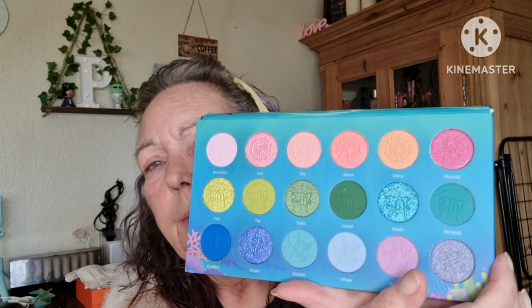I got this one before it sold out, or retired, as they say. This is the Nomad Palette Parrot. I can't read that. It's from Polynesia. Paradise Islands. And I've been wanting it for a while, so why not buy it when it's on sale, just before it retires. These are the beautiful colors, and we're going to swatch, because why not?